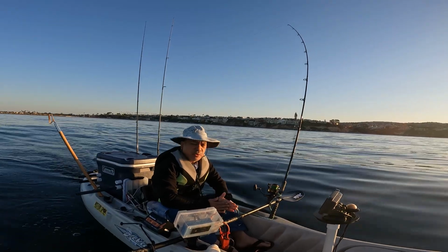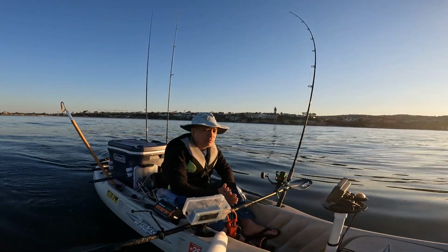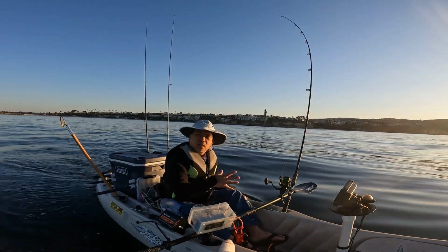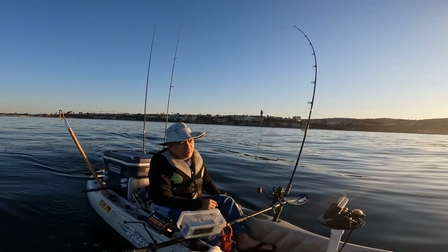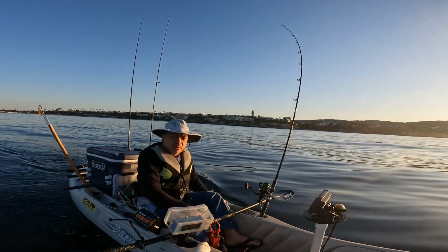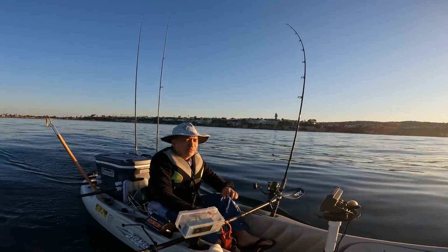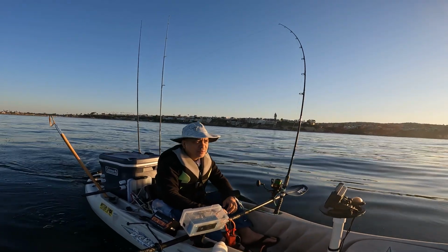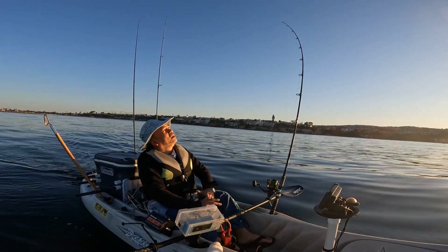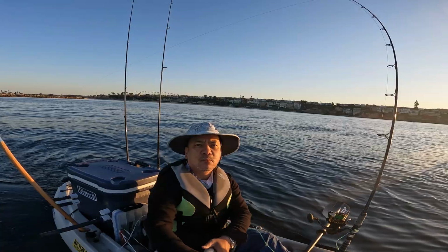Today, launching out of Newport Beach, gonna be targeting Crystal Cove. As soon as I get there, I'll talk a little bit more about the fishing restrictions and the fishing prohibited beyond Abalone Point. But pretty much, target species again is sheephead. Don't know if we're gonna get them, but gonna try. So we'll catch up once we're at the spot.